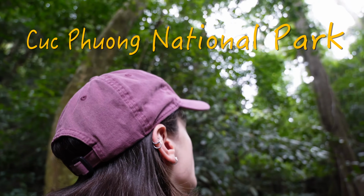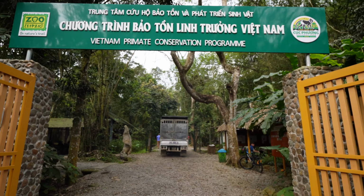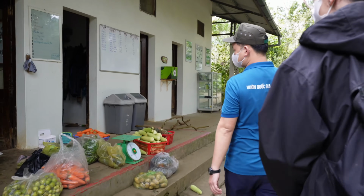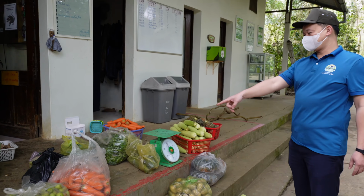Now Ninh Binh province is also home to Cuc Phuong National Park, which is actually Vietnam's first national park and one of the biggest ones too. And here at the national park you can go into the Endangered Primate Rescue Centre, where you not only walk around and look at the primates yourself, you're actually with a guide. It's included in your ticket price, and our guide was great. He was so knowledgeable. So good.